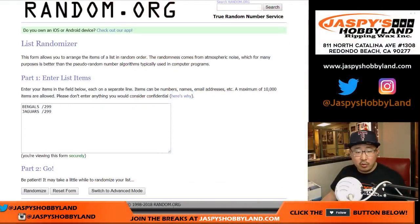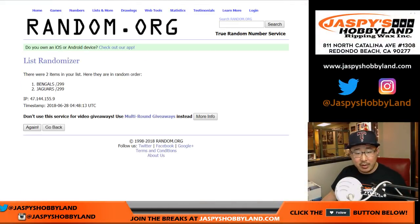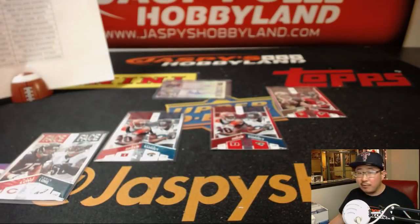Seven times for Bengals Jaguars out of 299. One, that was A.J. Green, Jalen Ramsey. Two, three, four, five, six, and seventh and final time. Jaguars gets the out of 299. That's the silver one right here. And the one with the sort of reddish background is out of 99.